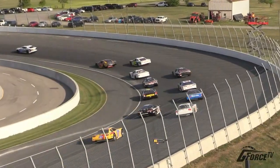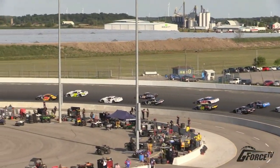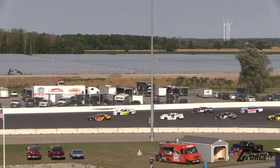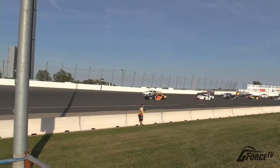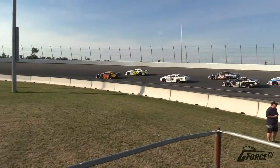And again, we do have limited fans. Races are allowed to have up to 100 fans in attendance right now, so we have 10 pods of 10 fans grouped in the grandstands, able to come here and watch live this afternoon at Jukasa Motor Speedway. Greg, let's tell the fans how they're going to line up for this 75-lap APC late model event.